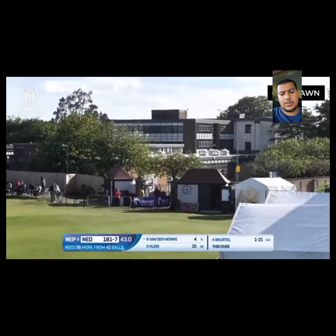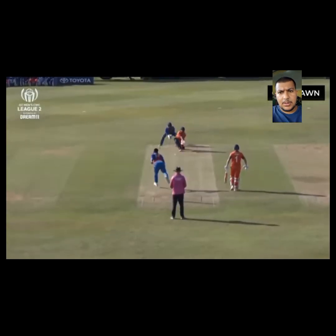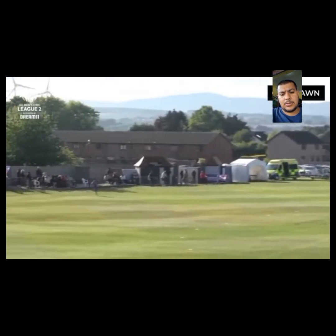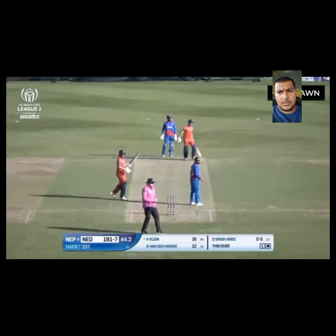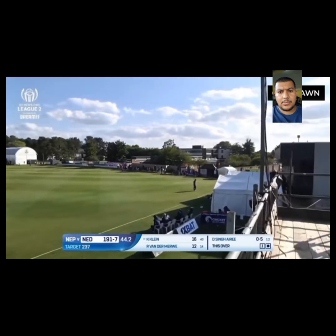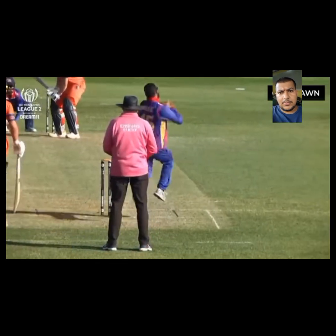Outstanding from Roelof van der Merwe. That's gone all the way for 6, I think. Might be just one bounce 4, isn't it? This game is not over yet, Mel. It's certainly not. With a few more shots like that, more pressure building already. Pick-up shot, and it's a pick-up shot that's going to go all the way. Outstanding from Kyle Klein, being promoted up the order to number 8. He's answering the call.